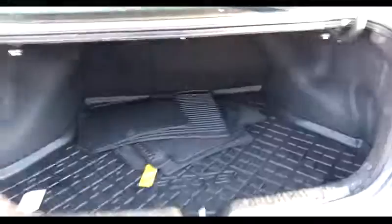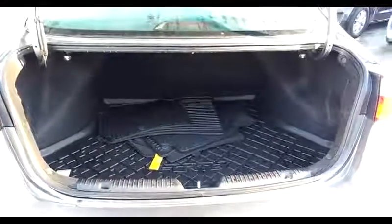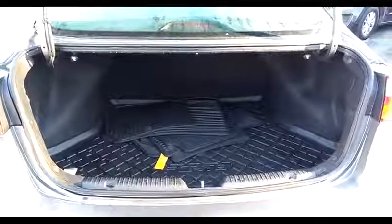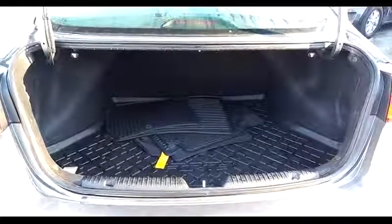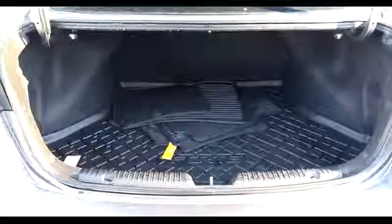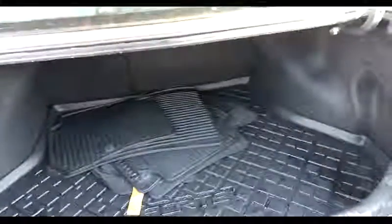Going a little bit further back on the car, we find it's an EX gas direct injected engine. Beautiful, great big trunk back here for carrying groceries, sports equipment, outdoor gear, anything you need to carry. Also, this one has the rubber floor mats and the trunk protector.